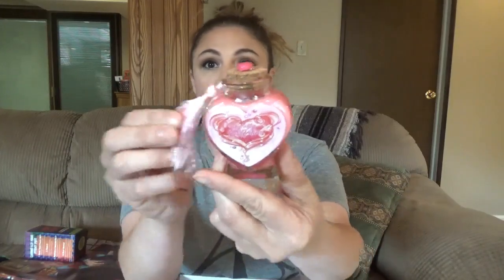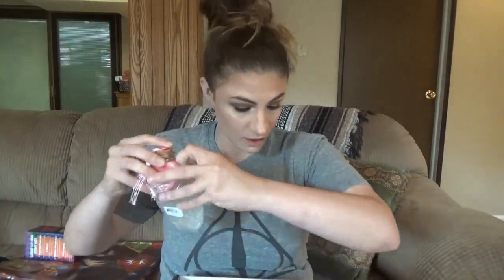It smells like juicy, not Juicy Fruit. It smells like jelly beans, like pink jelly beans. Oh my God. I don't even know if I would burn this, but look at how beautiful this is. And even after you burned it and it was all gone, you could use this just to display it. Oh my word.